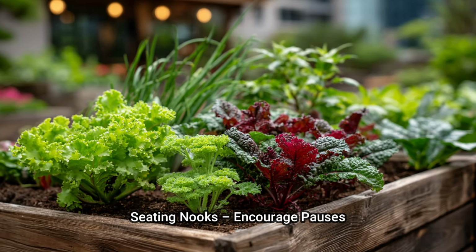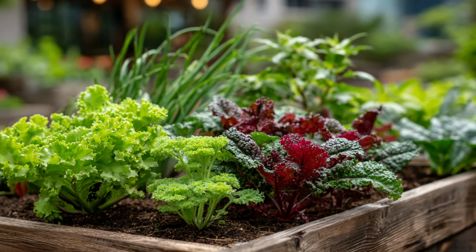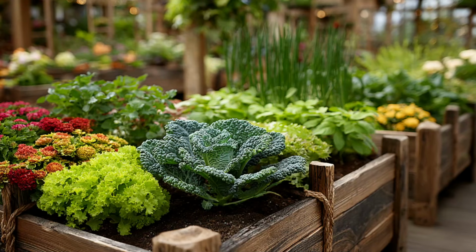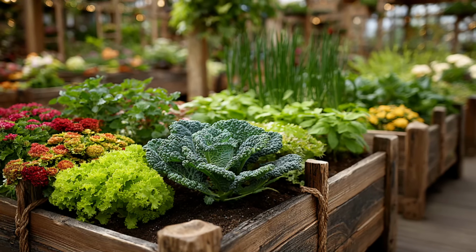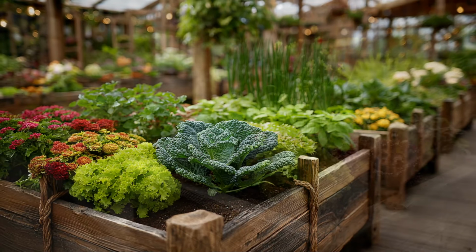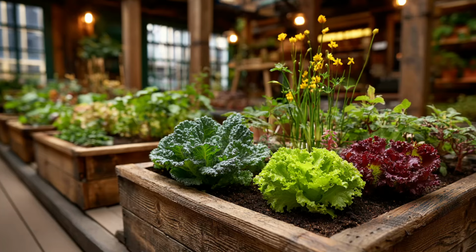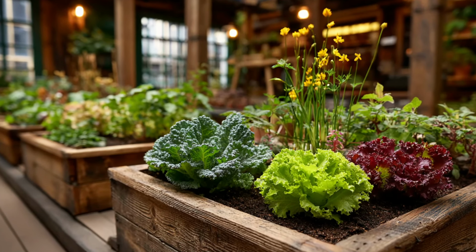Blend aesthetics with utility by incorporating edible plants into your design. Herb spirals, vertical vegetable walls, or espaliered fruit trees along a fence can look just as beautiful as ornamental plants. Interplanting kale or Swiss chard with flowers like marigolds and nasturtiums not only adds color but also deters pests.